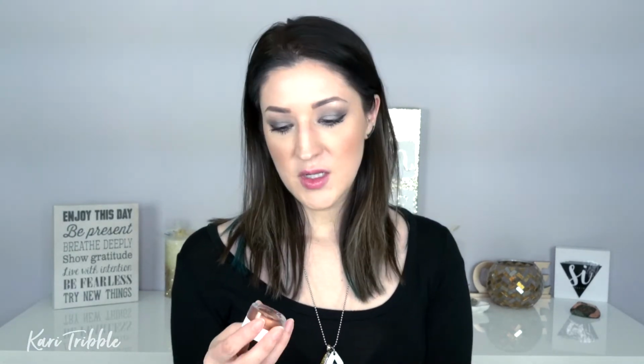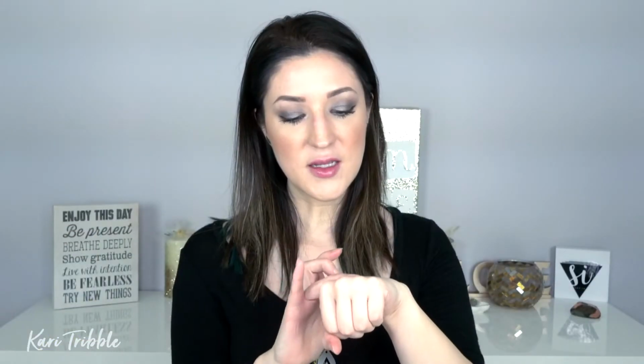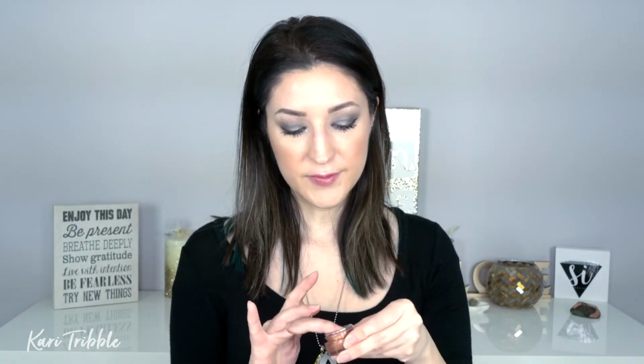And then they sent me number 4, which is the color Sun-Kissed Eclat Bronze. The highlighters are $8.99. It has a really pretty creamy consistency, and then it sets on the skin. So I'm just going to swatch these for you so you can see what they look like.